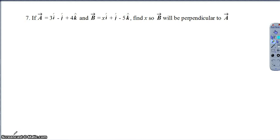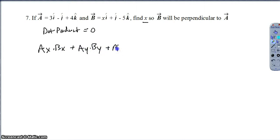So then question 7, probably the last question I'll get to on this first part of the homework. They give us these two vectors here, and they ask us to find the value of x such that b is perpendicular to a. Well, the key concept here is we know that if the two vectors are perpendicular, then the dot product between the two should be equal to 0, right? If two vectors are perpendicular, the dot product should be equal to 0. So to find the dot product, I simply do the dot product by parts here. So I take ax times bx plus ay times by plus az times bz. So I just add all of those up.